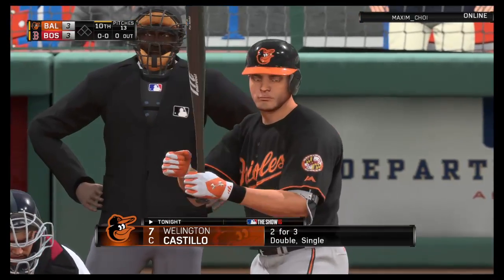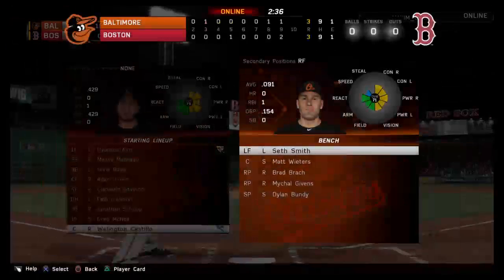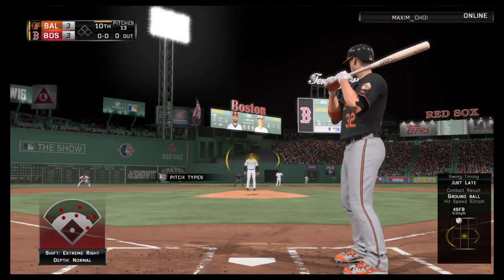Wellington Castillo steps in here. He'll look to keep it going after hitting a double and scoring a run last time up. Matt Wieters is up off the bench to pinch hit here, so we'll see what he can do to begin the extra frames.